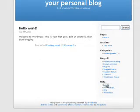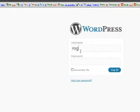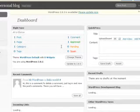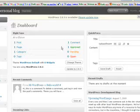Now you can log in here, type your username, admin username, and your password, hit enter, and voila, congratulations, you made your first blog, or your first self-hosted blog.